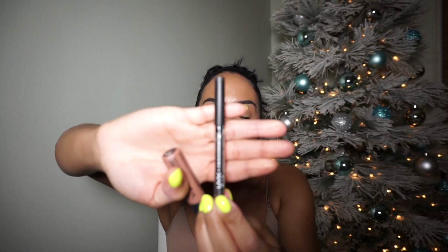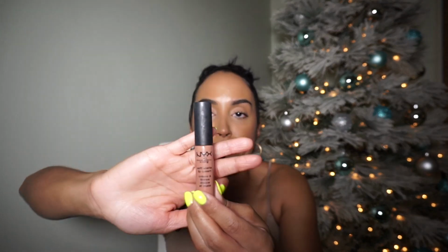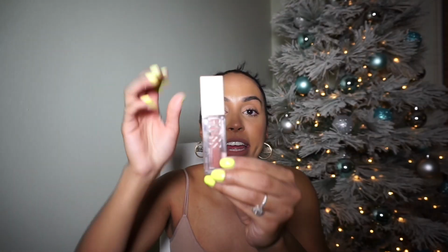I have my lip combo, which is the NYX in the color Maison. So this is great to outline your lip, and then I add the London Soft Matte Lip Cream. So this gives you like the perfect nude. And then I have my lip gloss, which is the Maybelline gloss in the color Stone. And I can't stress it enough, but if you're looking for a KKW dupe, this is the best dupe because it gives you the exact finish.